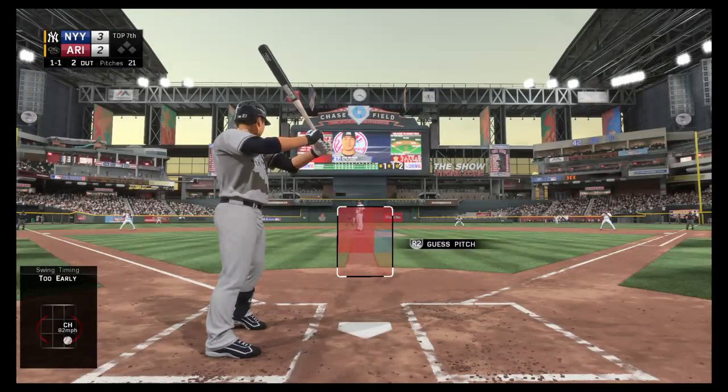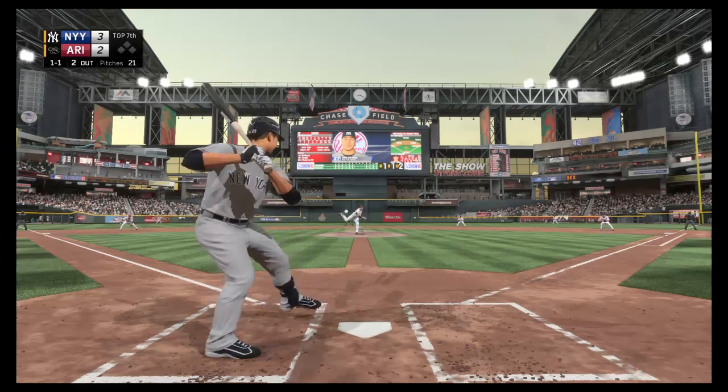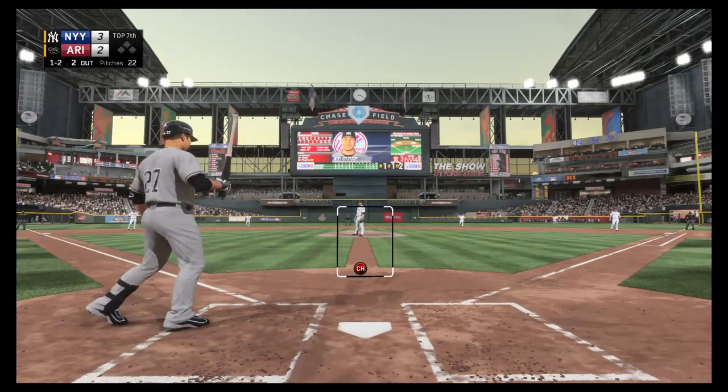Very tight ball game. 3-2 our score in inning number 7. Swing and a ball chopped foul right at home plate.